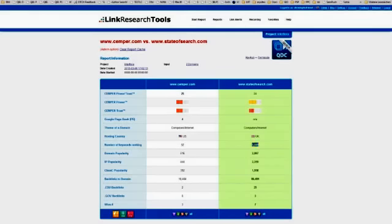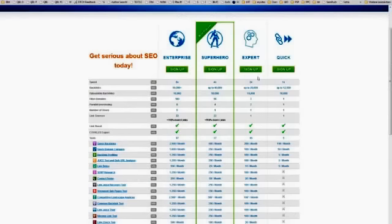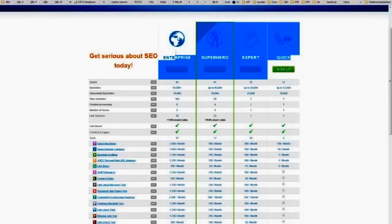Yep. And they're all included in a quick plan. And that's a good one because we won. Sorry, what was that? It's a good one because state of search won.